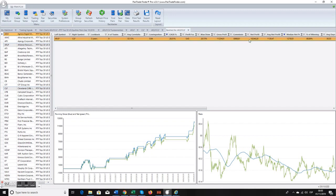Made over 11,000. We use very high commissions in this estimate because these are the top 30 we did in early August, end of July. And I don't know if you're aware, but Interactive Brokers for US clients has now gotten rid of trading commissions. So we were using 25 basis points for commissions and slippage estimate on every trade, and now you could reduce that significantly to say 0.1.